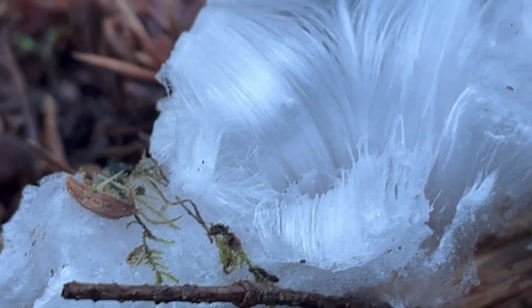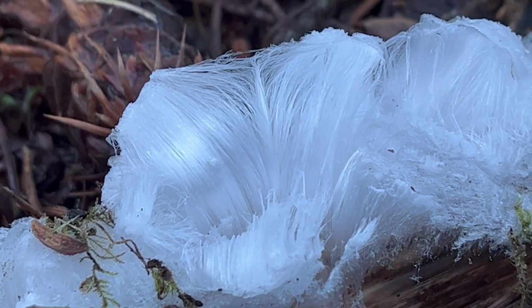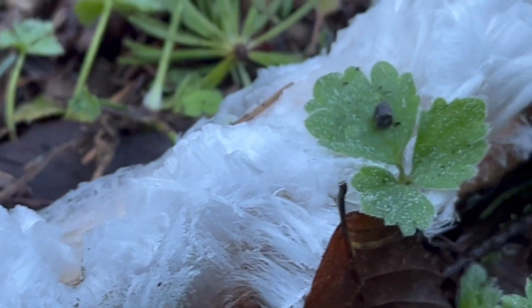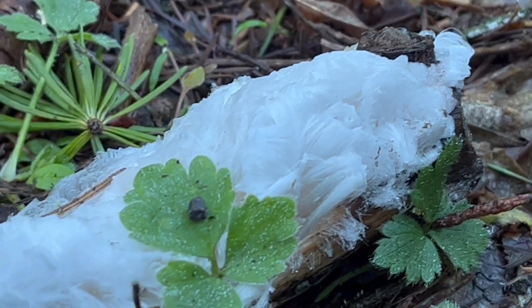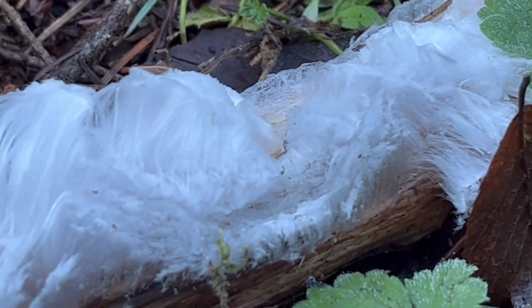I mean, just incredible. So these little strands are 10 times thinner than human hair. And, you know, it's still not fully understood, but it's believed that this fungus has some type of antifreeze component that, as there's this capillary action that's drawing moisture out of this twig, it's preventing it from crystallizing.